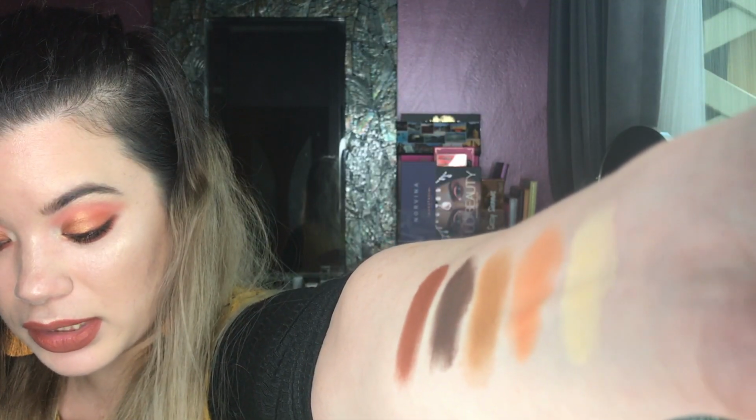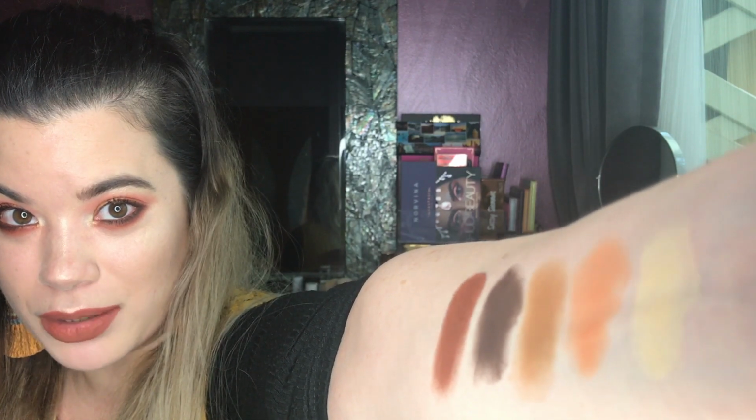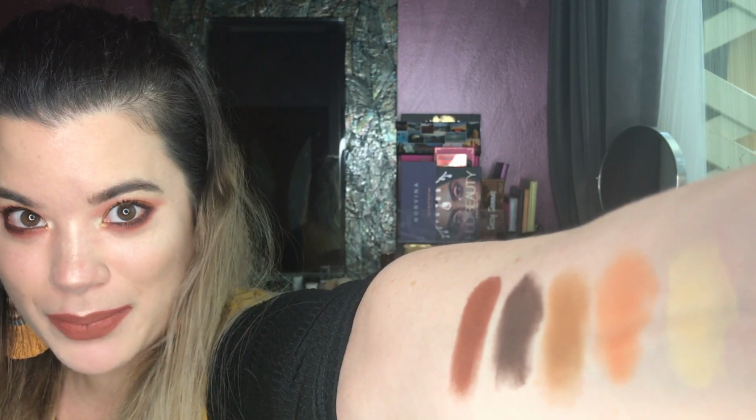So let me swatch these on my arm for you. Here are the shades. They're very pretty, super pigmented, and this is actually my favorite Melt stack, this Rust stack. It's my baby.